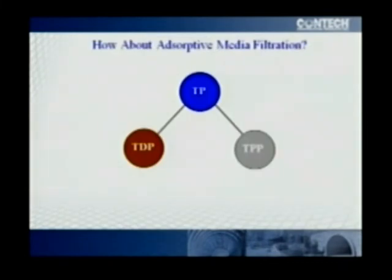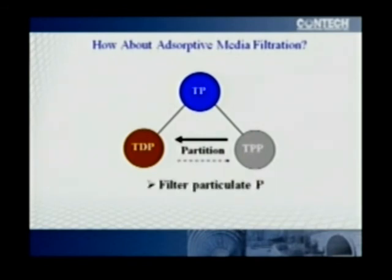And with phosphorus, you can't filter something that's completely dissolved, so we need some type of an adsorption process. So we take the particulate phosphorus and we filter it. So to get total phosphorus, we need to get, on the left, the total dissolved phosphorus and the total particulate phosphorus. Particulate phosphorus is fairly easy to filter out. The dissolved phosphorus is the tough part. And so we use an adsorption process to partition the two to remove a total phosphorus level of whatever desirable rates we need.